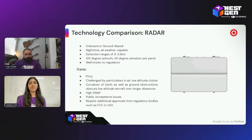And if you have an onboard system, high SWaP, high power requirements. They're pretty heavy. Public acceptance issues too, right? It's kind of a joke, but it's kind of not at the same time. There were people out there during the height of the COVID pandemic that thought that 5G towers could cause COVID, right? And so if you're actively projecting a radar signal out into the world, that can be difficult.